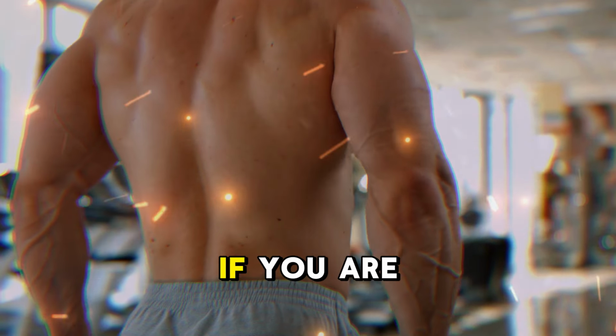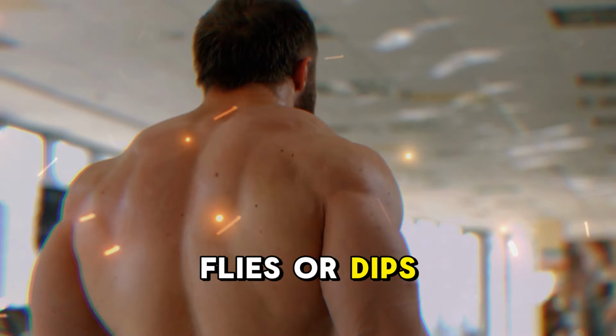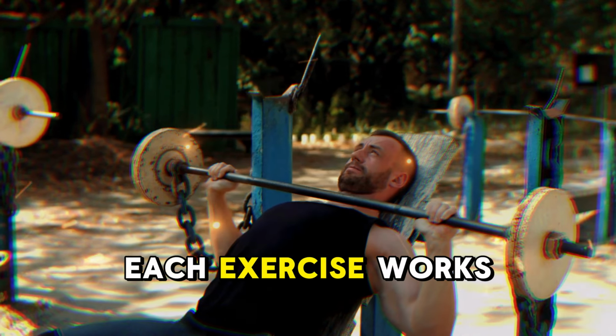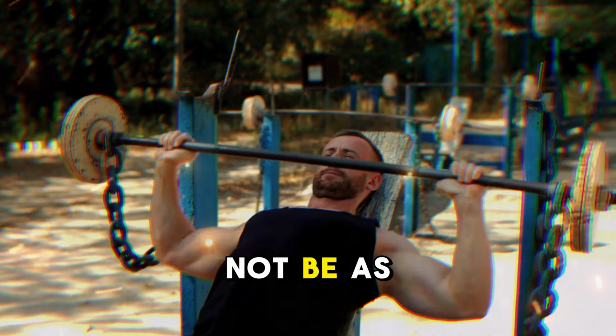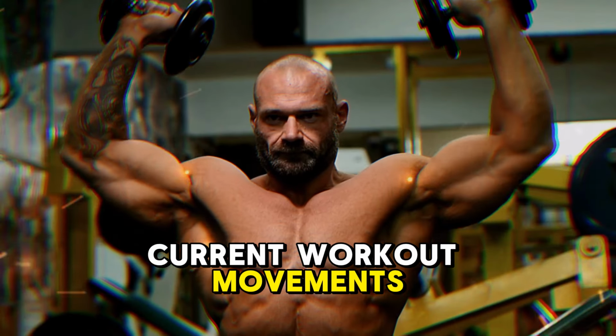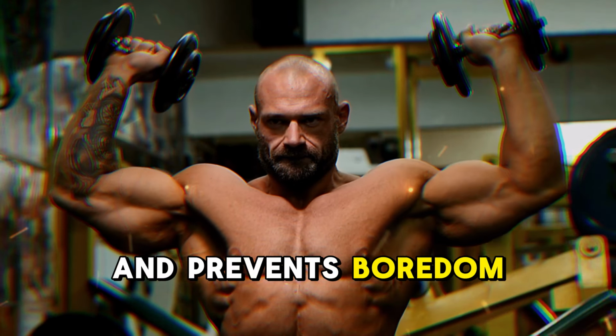For example, if you are used to doing bench presses for your chest, try varying with flies or dips on parallel bars. Each exercise works the muscles slightly differently, targeting muscle fibers that might not be as involved in your current workout movements. This variation helps in comprehensive muscle development and prevents boredom from setting in.